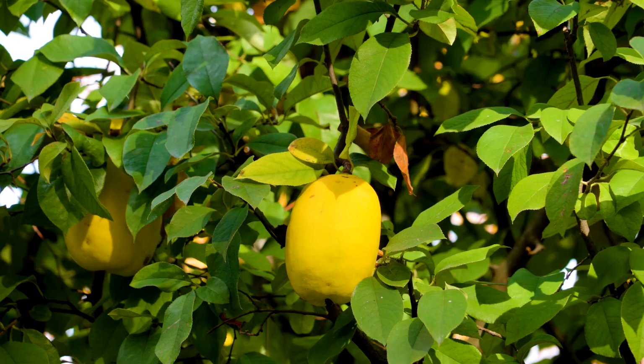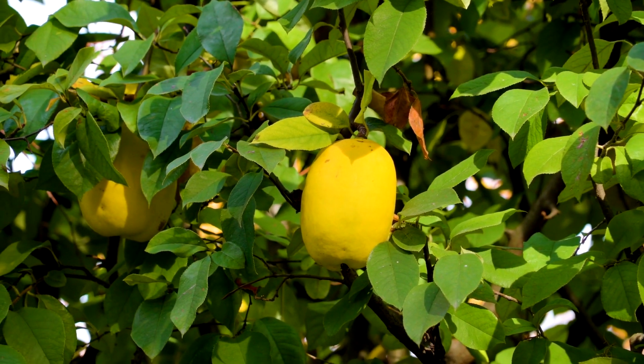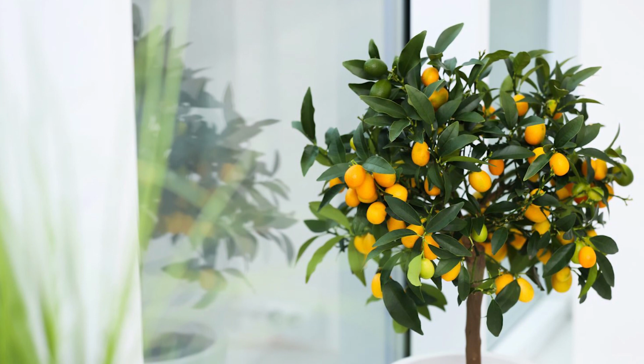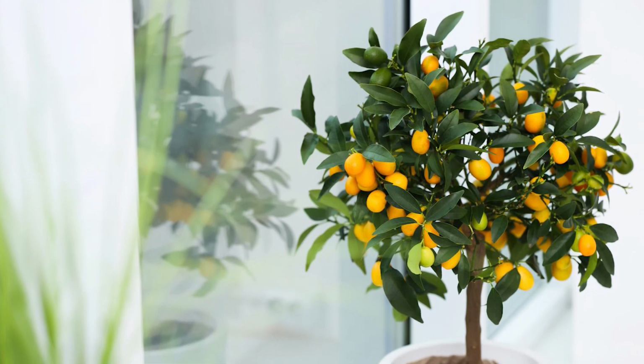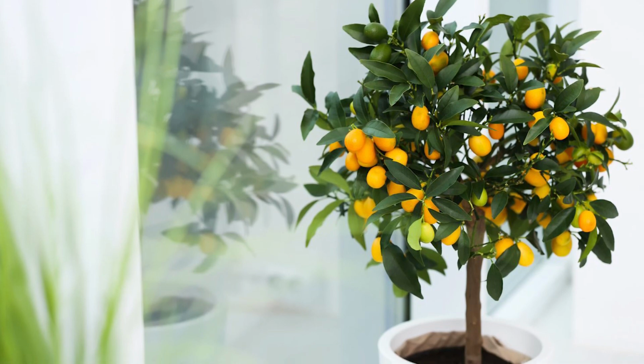Lemon tree. This plant, with its bright green foliage, has the bonus of fragrant blossoms and fruit. Its cheerful appearance makes it a centerpiece in any room, providing a tropical, inviting ambiance.